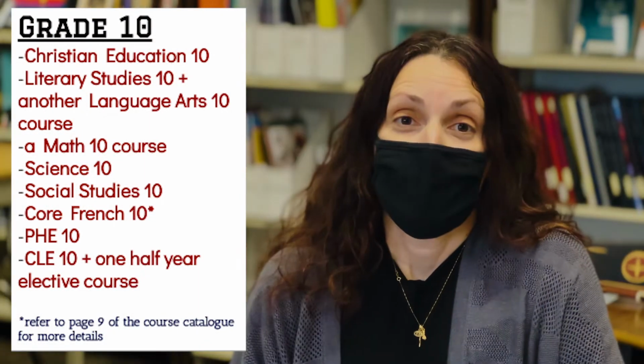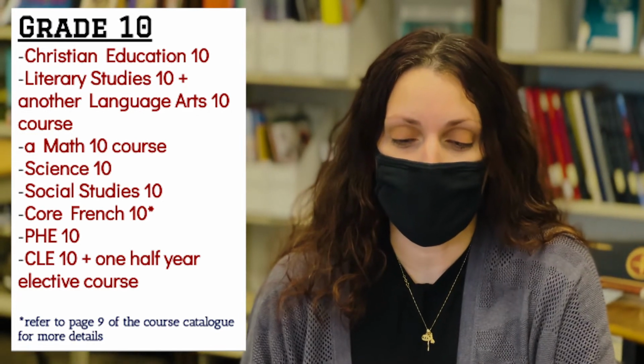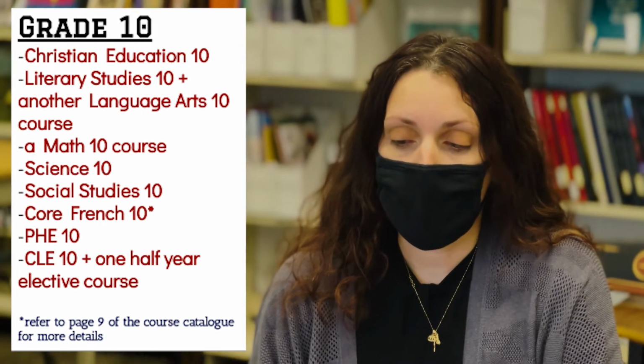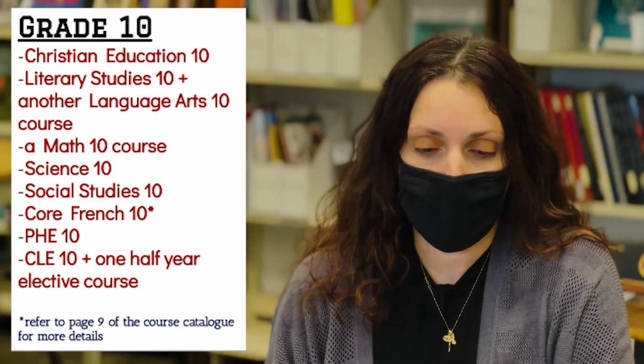There are some courses that students are required to take at each grade level. Required courses for each grade level will already be added into the MyEd system, so you don't have to worry about entering those when completing the MyEd part of the course selection process. Students going into grade 10, all courses listed in red are required courses, but within those requirements, you are able to make some choices. You can refer to page 9 of the course catalog for a more detailed breakdown.